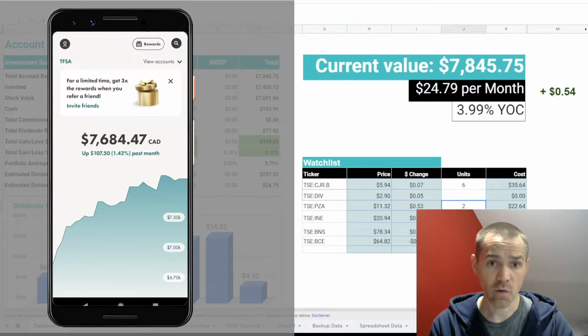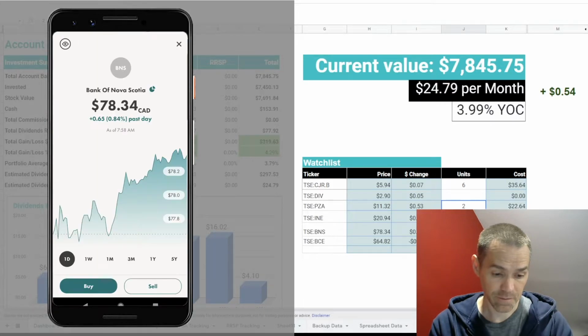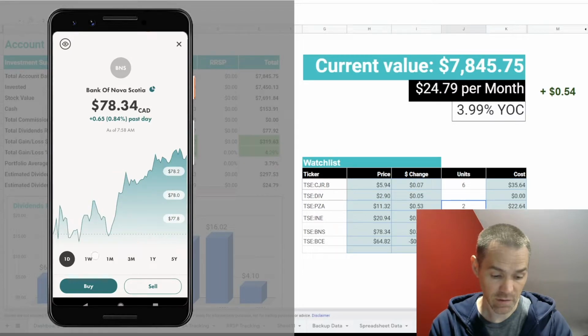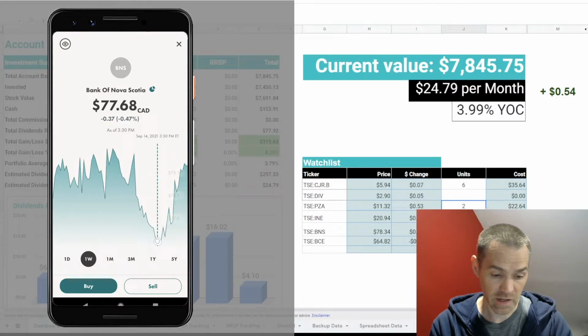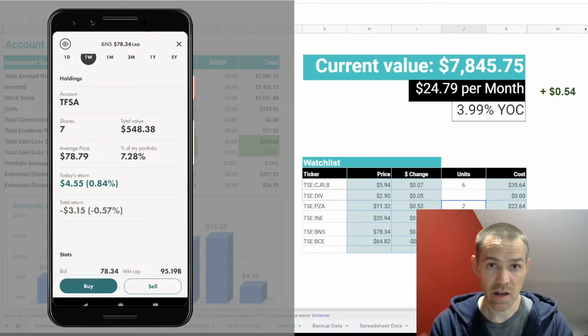Okay, so we are going to first be looking at BNS. It looks like it actually did well over the last day. Darn, I probably wish I would have bought it yesterday, but we're in it for the long haul, right?